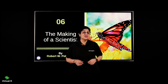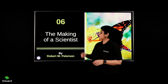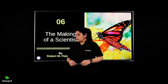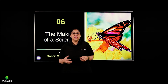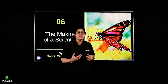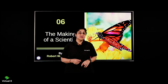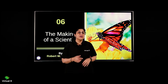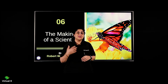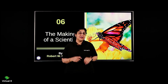Proceed towards the 6th chapter of The Footprints Without Feet, and that is The Making of a Scientist by Robert W. Peterson. Now, some are born with the talent, with the skill. They have something within them that makes them what they are. Here we are going to see how this person becomes a scientist, his journey of how it started, from where it started, and eventually where he landed up.